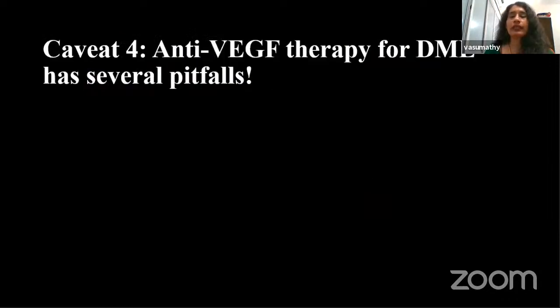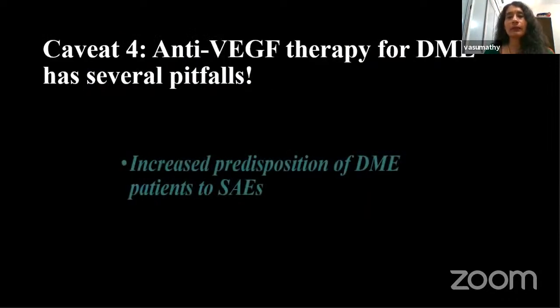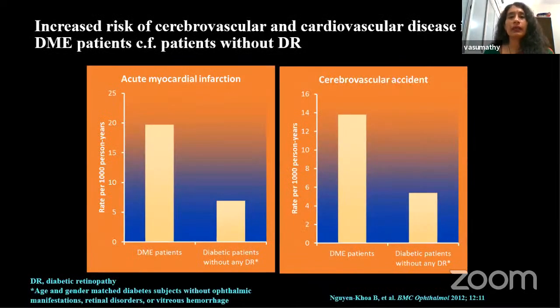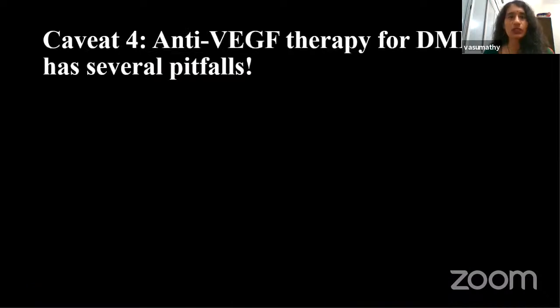And caveat four, the anti-VEGF therapy for diabetic macular edema itself has several pitfalls. A DME patient definitely has an increased predisposition to systemic adverse events, or SAEs. In DME patients, especially when you compare them to diabetic patients without diabetic retinopathy, you can see that definitely the incidence of cerebrovascular and cardiovascular disease is much higher. And these are the patients for whom we are going to advise anti-VEGF injections.